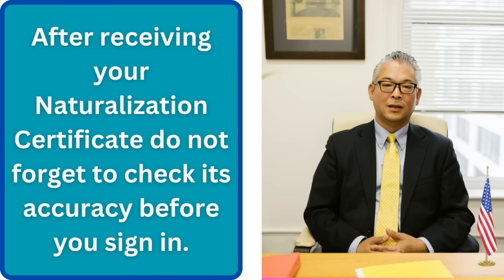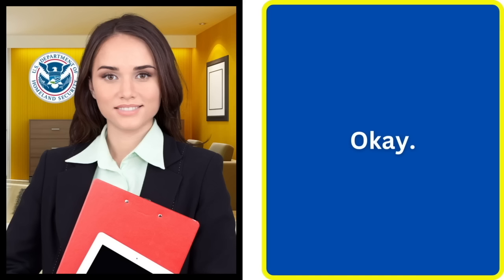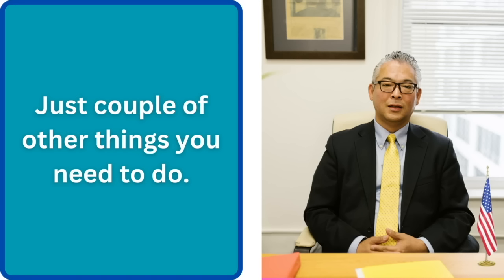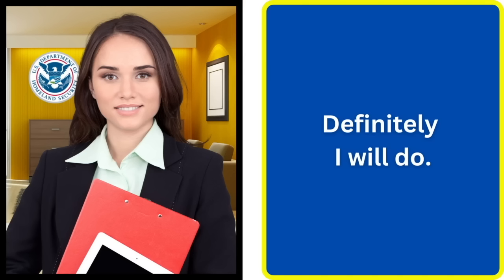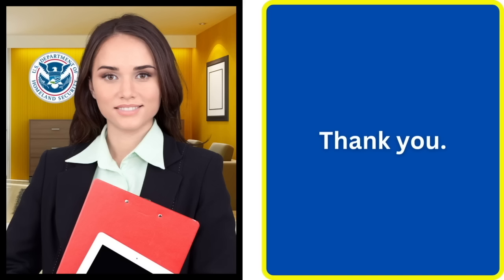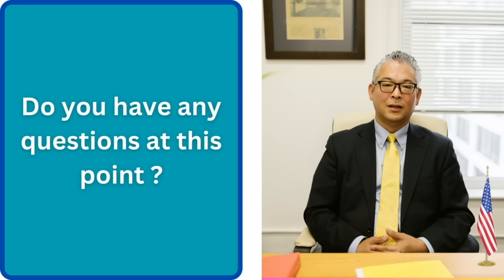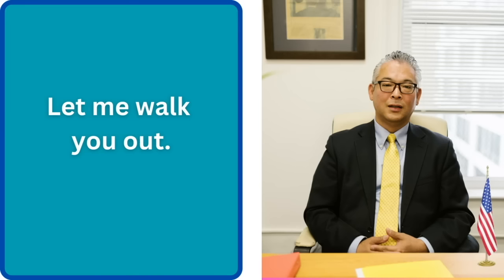After receiving your naturalization certificate, do not forget to check its accuracy before you sign. And you must sign it with a black ink pen. Okay. Just a couple of other things you need to do. You need to update your social security status and to register to vote. Definitely, I will do. You can also apply for your passport if you have any plan to travel outside of the U.S. Thank you. Do you have any questions at this point? No. I don't have any questions. Thanks again. Let me walk you out.